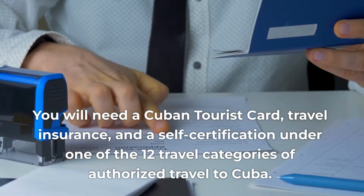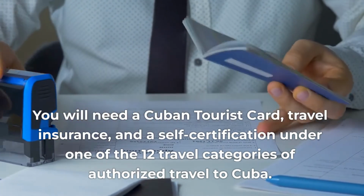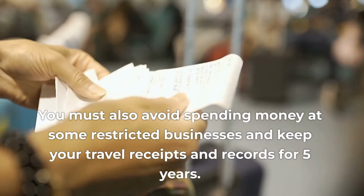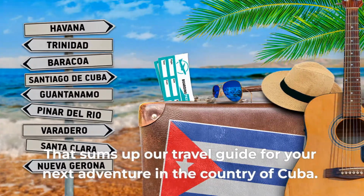You will need a Cuban tourist card, travel insurance, and a self-certification under one of the 12 travel categories of authorized travel to Cuba. You must also avoid spending money at some restricted businesses and keep your travel receipts and records for 5 years. That sums up our travel guide for your next adventure in the country of Cuba.